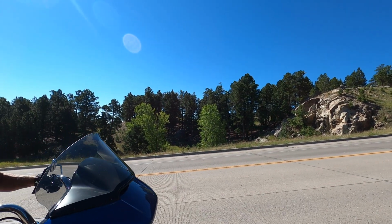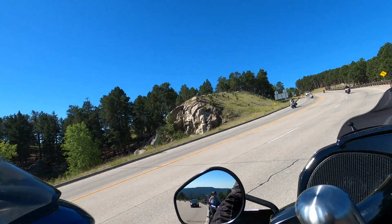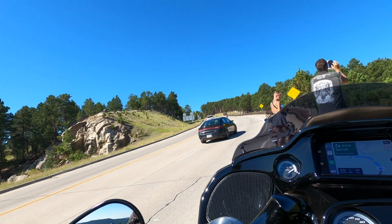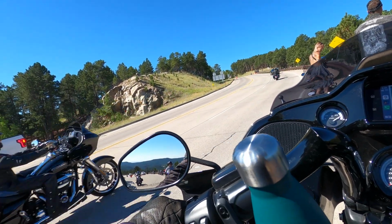Yes. Going up to the visitor center. All right, go ahead. I'll follow you. So I guess they want to go in there to the visitor center.